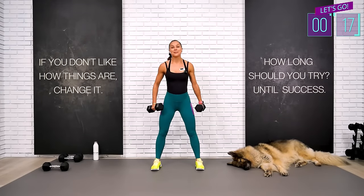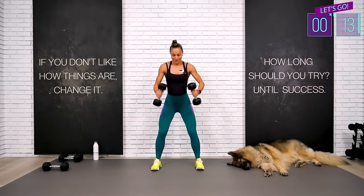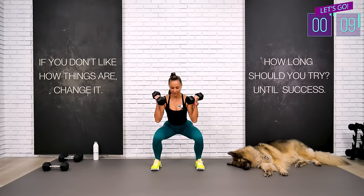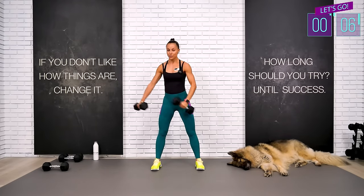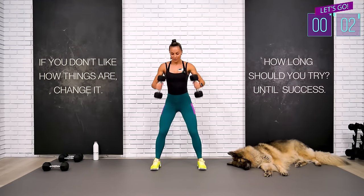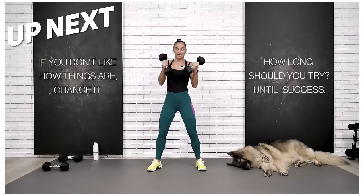Archer with 10-pounders in each arm. Pretty challenging. Let's pick a sustainable pace. But again, it's only 20 seconds, so we can do anything we put our mind into. Last one. Next demo team.